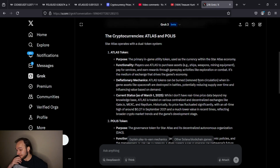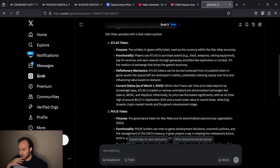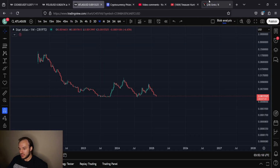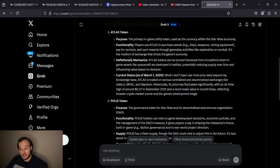You never know. The cryptocurrencies: Atlas and Polis. Atlas token purpose: the primary in-game utility token, used as the currency within the Star Atlas economy. So that's not just a token that you invest in, but that's also the token that you would use in the game. Functionality: players use Atlas to purchase assets, and so on. I don't think I need to read that part. Deflationary mechanics. Nice. Atlas tokens can be burned, removed from circulation, when in-game assets like spacecraft are destroyed in battles. What? Potentially reducing supply over time and influencing value.